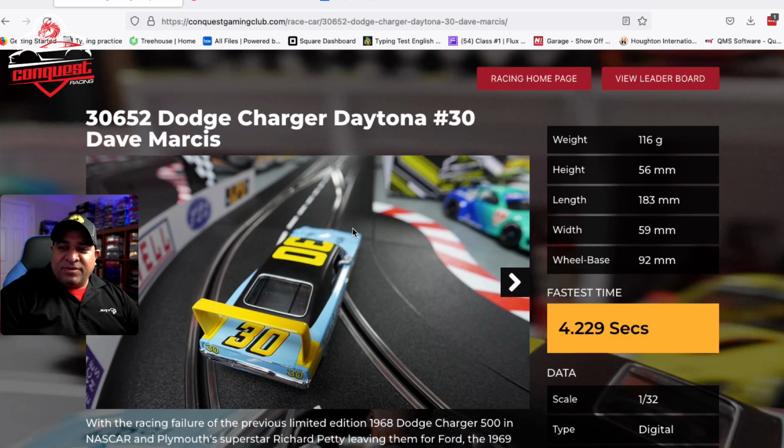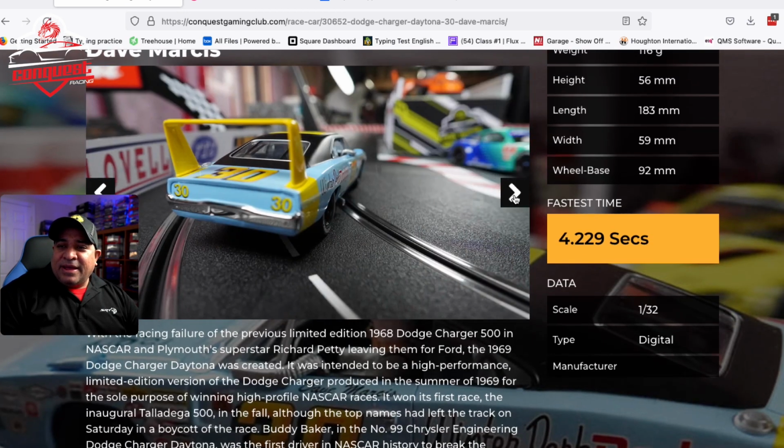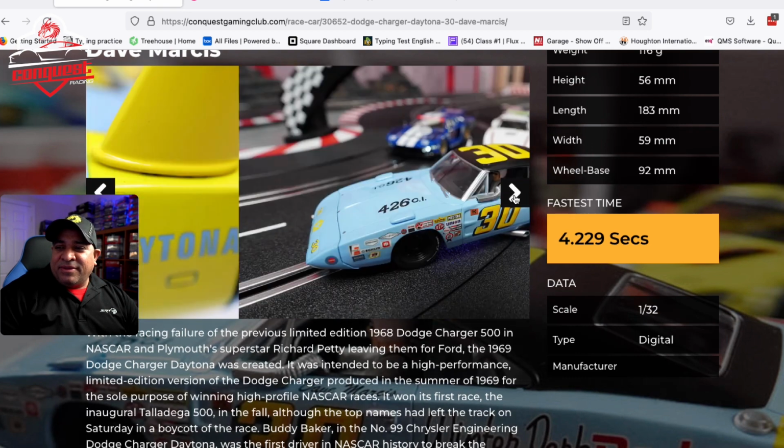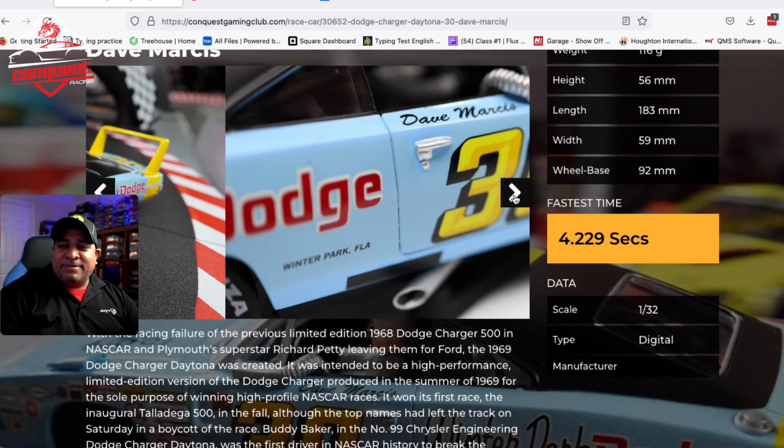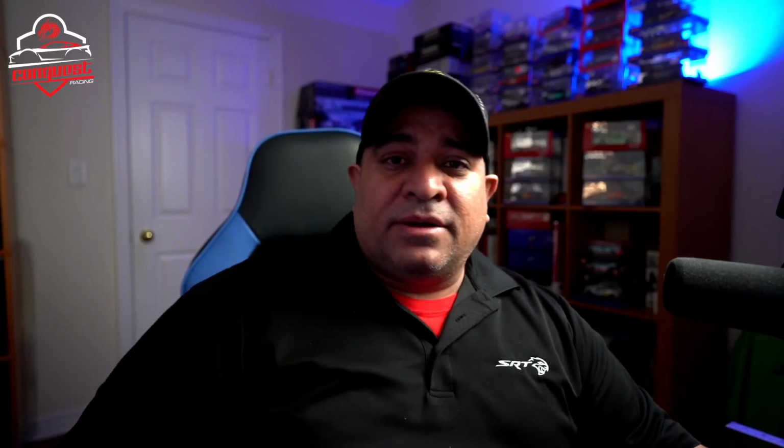I did some intensive research on this car because it does interest me. I am a Mopar guy. Some of the shots that we have here are pretty amazing. The car itself is, like I said, such an icon. So if you're a collector and you like slot cars, you gotta pick one of these up.